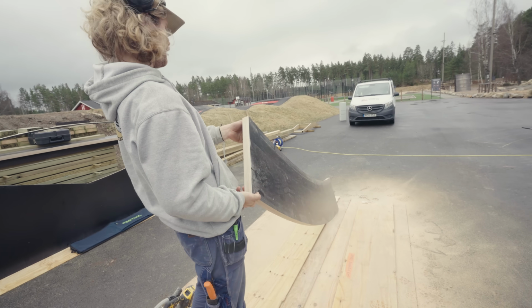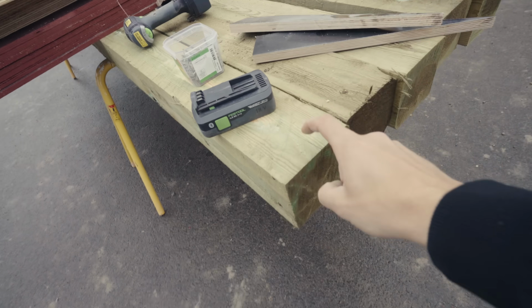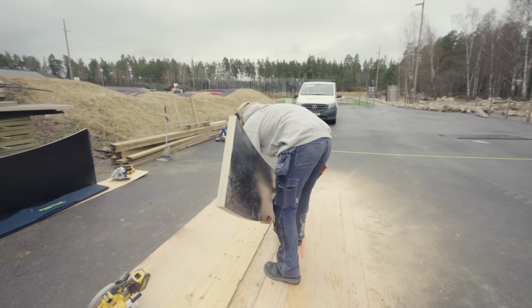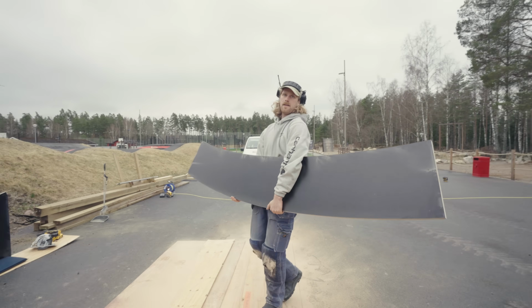So they're going to stand up together with these. And these are really massive pillars. So I think that's going to be really sick when everything comes together.